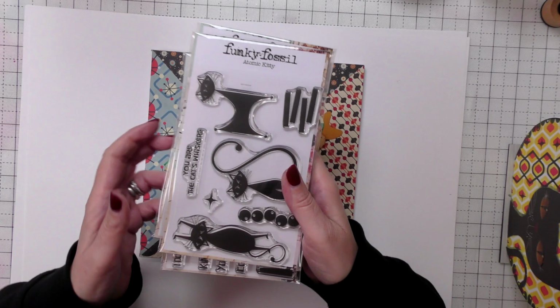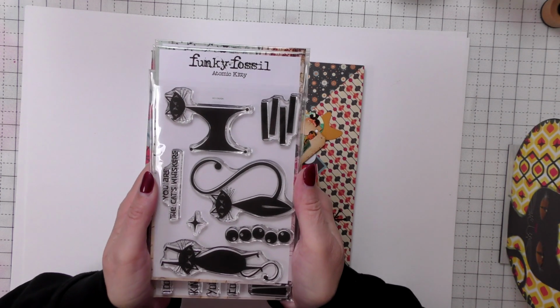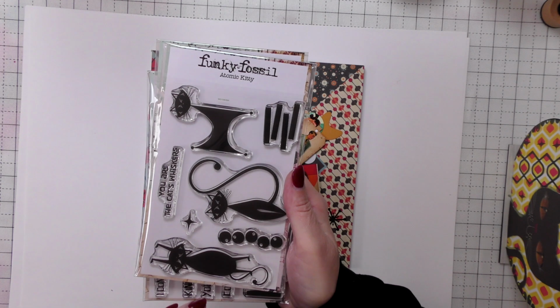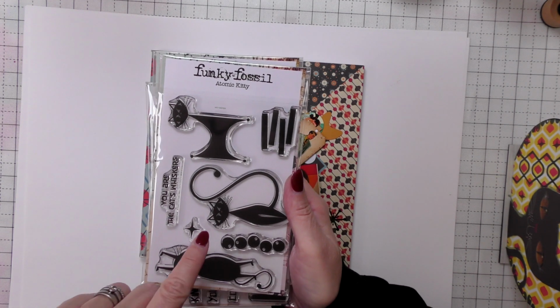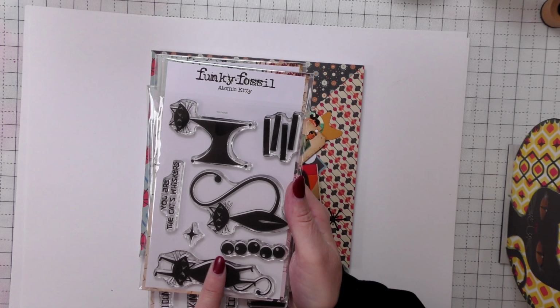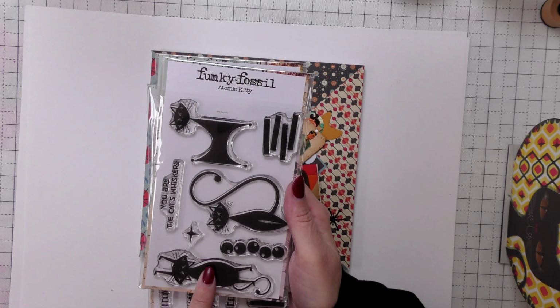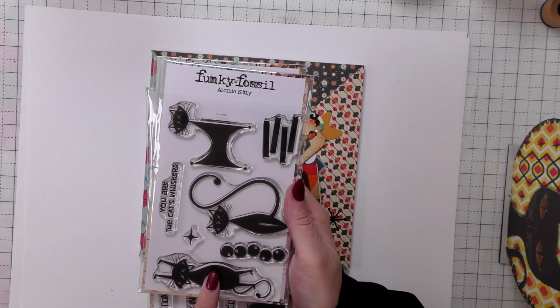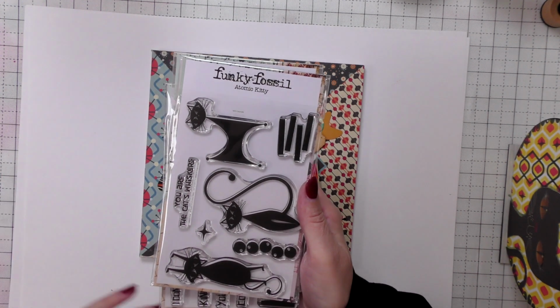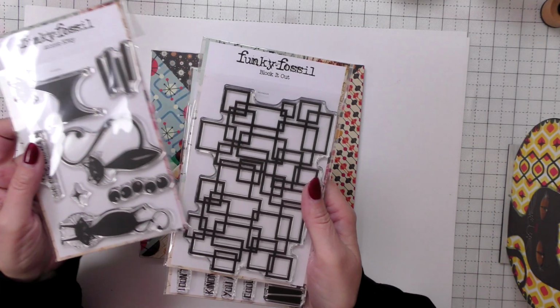This one is a re-release. So Atomic Kitty is an A6 stamp set we've had out before. So when I do the bundle on the website, I won't include this. It'll be available as an individual item, but lots of you may already have this in your collection. So I'm not going to put it in the bundle just to avoid the risk of duplicating. But it will be there because, of course, I had to bring it back in given how well it fits with the rest of the collection.